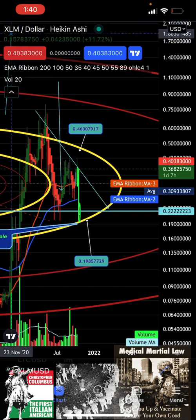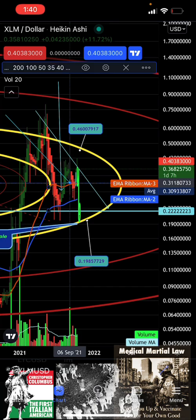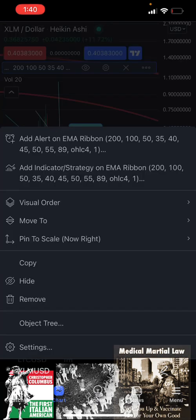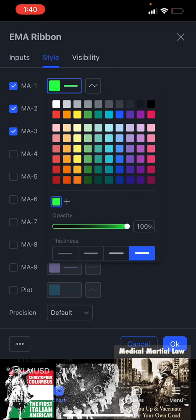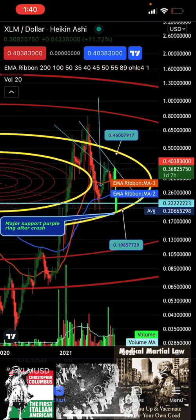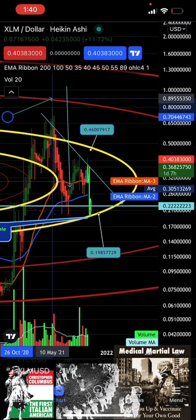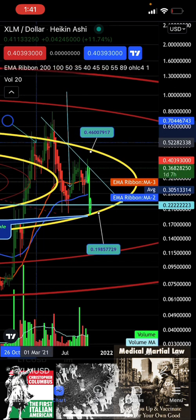The coin here, XLM, EMA ribbons, right? Love the EMA ribbons. And what we can see here in XLM is we seem to have a flaw in our system. Where's the 200-day moving average at? Oh, XLM doesn't have enough history to have the 200-day moving average in the weekly time frame. But you can see we got rejected up here. We came up to this ring almost, right? And then we've been rejected a lot along this 1.618 Fibonacci golden pocket retracement.